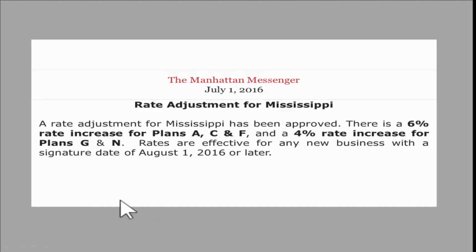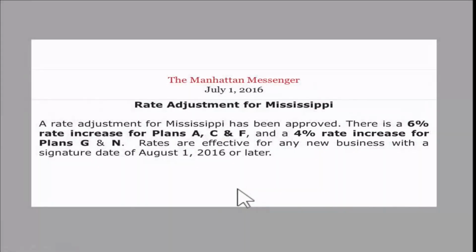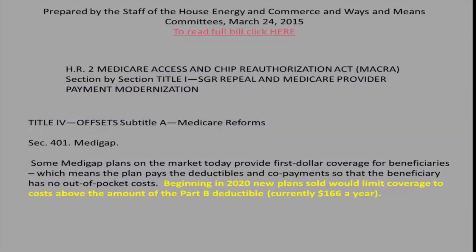A newer increase letter that we received, this one happens to come from Manhattan Life. There's a 6% rate increase for plans A, C, and F, and a 4% rate increase for plans G and N. This is for the state of Mississippi. It is a very common trend. So not only are you starting out with a lower premium, your increases, and anybody that tells you that your Medicare supplement isn't going to give you an increase is flat out lying to you. So why pay the large increases?